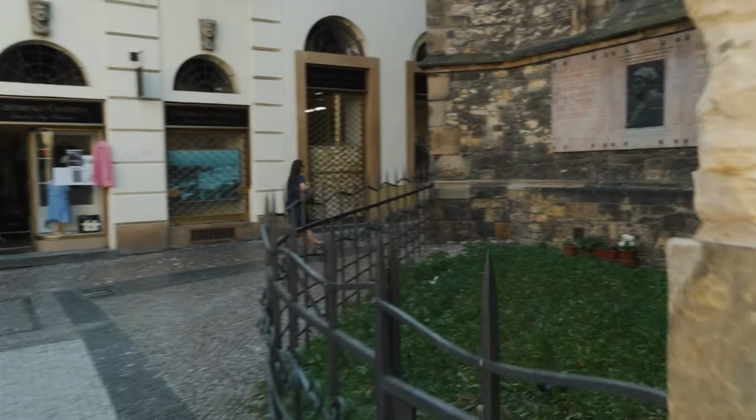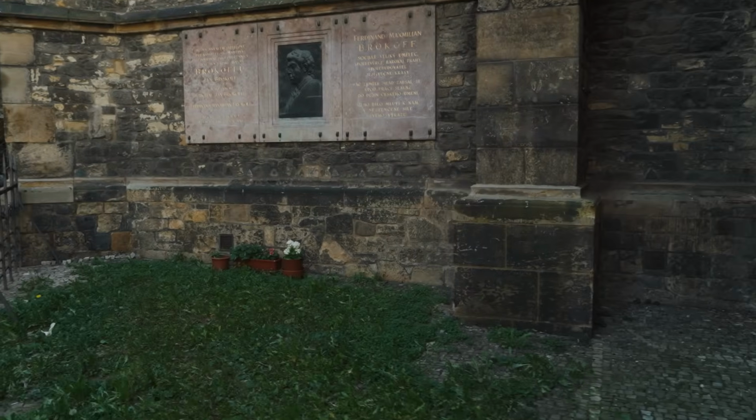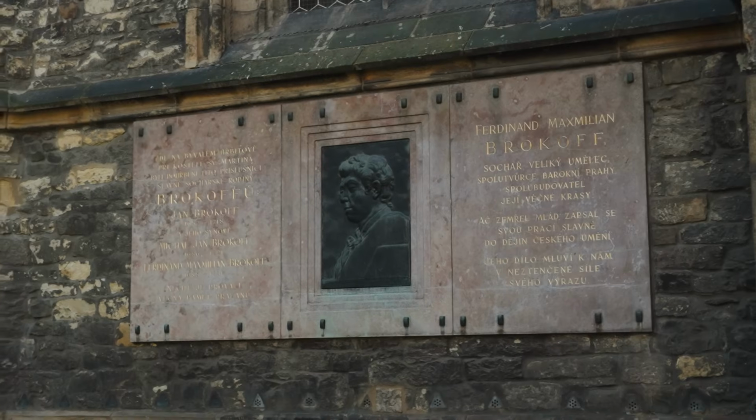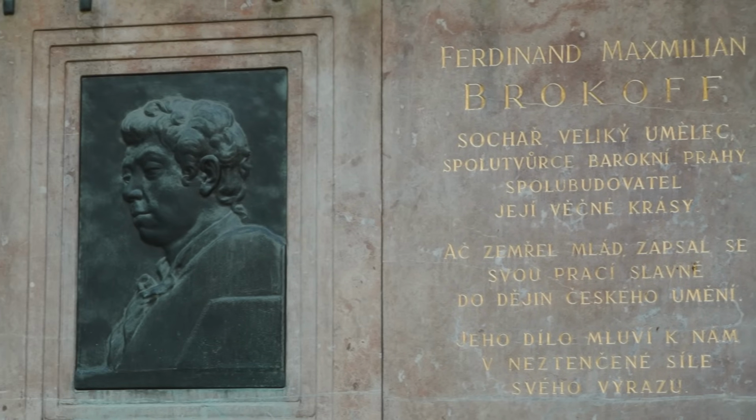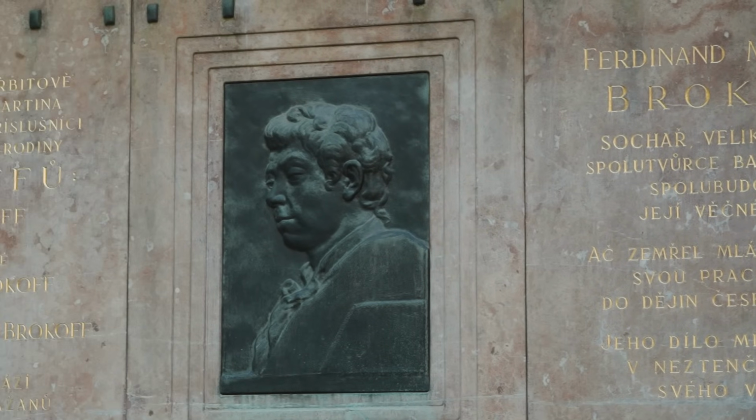I wanted to tell you guys a little story connected to this church, because on the opposite side there is a memorial plaque to the Brokoff family. Brokoffs were a famous sculptor family. If you go to Charles Bridge, you can find many of their statues there. They're some of the most beautiful ones, in my opinion. And they lived right here, and later I believe they were even buried in the graveyard of this church. And yes, we are essentially walking around it, because every church in the old town had a graveyard until they cancelled them in the 18th century.